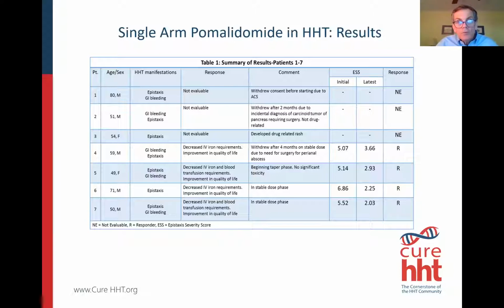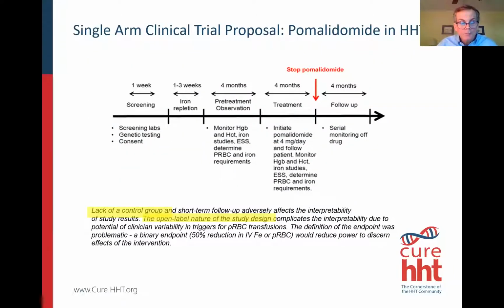So really, the 4 major evaluable patients all did well with this. They tolerated the drug quite well. Next slide. So that study stimulated us to try to move this forward. And we decided we would write a larger study and we would submit it to the National Institute of Health.